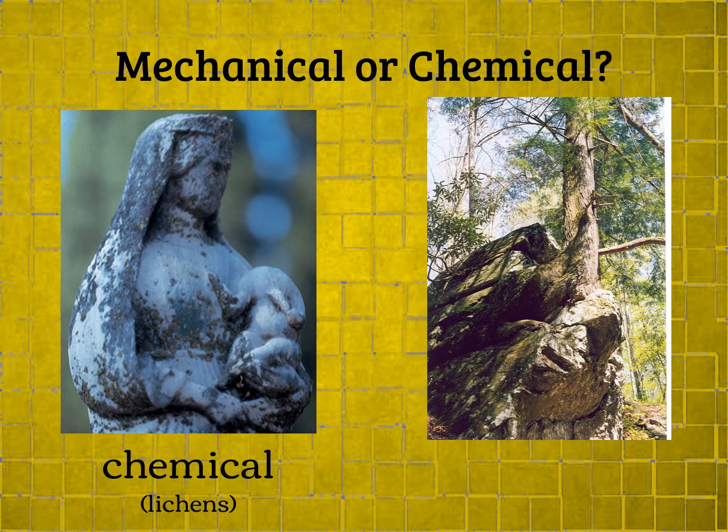Our next one looks like a plant, and we know plants are mechanical or physical. The roots are growing into the rock, and as the roots continue to grow and expand, they will crack the rock open.